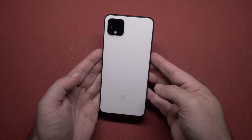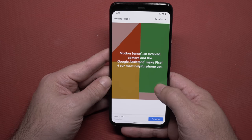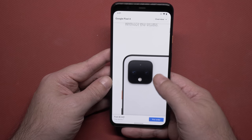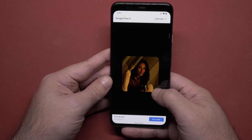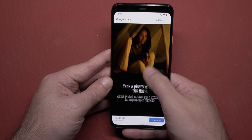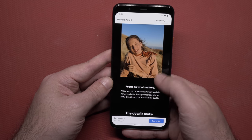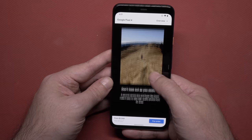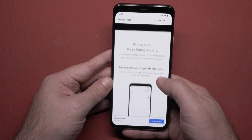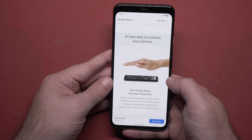Google claim the Pixel 4 can give you studio-like photos without the studio, which frankly is complete bollocks because one of the things that sets studio photography apart is, you know, full and discrete control over the environment, especially a complete suite of specialist lighting. That is the definition of a studio, and you can't get studio quality photos without a studio because you need the studio staff to get the effects. Without a studio setup, not even a $16,000 Hasselblad will take studio-like photos. Studio-like photos are not the result of the camera, they're the result of the studio setup.